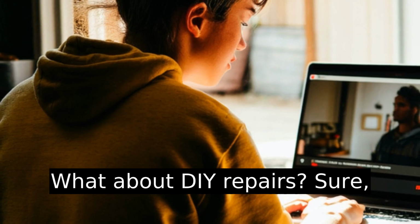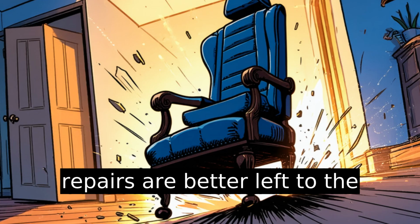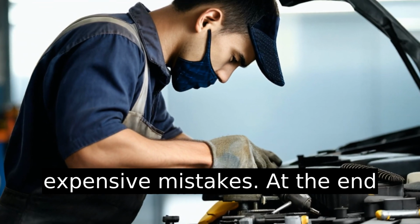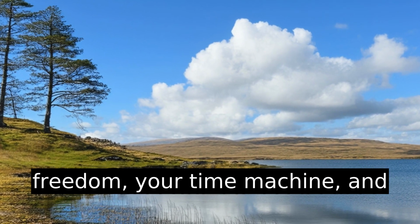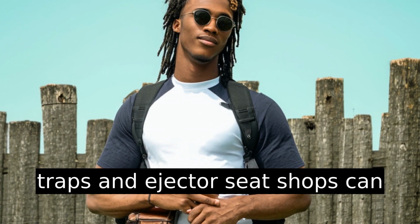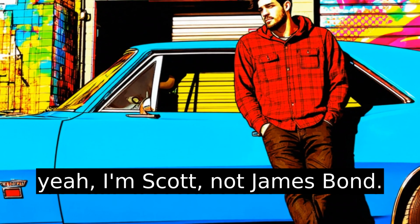What about DIY repairs? Sure, YouTube tutorials make it look easy, but unless you're absolutely confident, some repairs are better left to the pros. You don't want your ejector seat moment to involve firing yourself into a pile of expensive mistakes. At the end of the day, your car isn't just metal and plastic. It's your freedom, your time machine, and your lifeline to everyday life. Knowing how to avoid repair traps and ejector seat shops can be the difference between smooth sailing and a total wipeout.